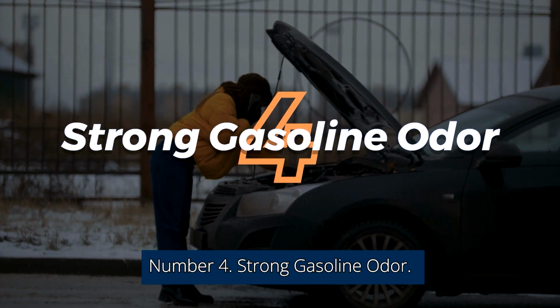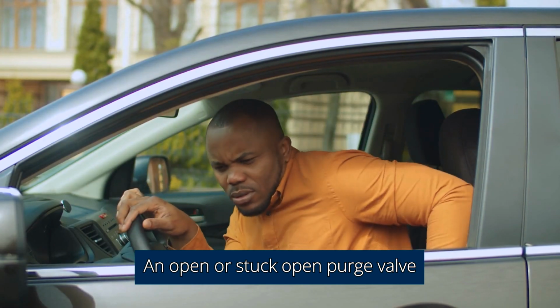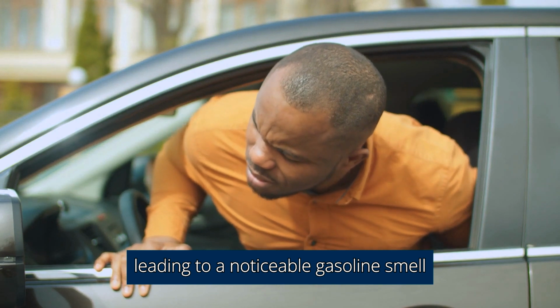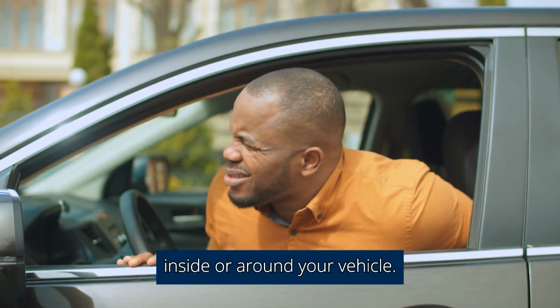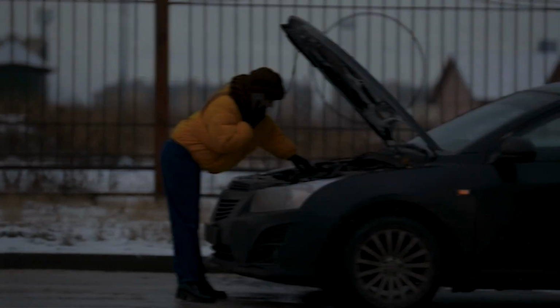Number 4. Strong gasoline odor. An open or stuck open purge valve can cause gasoline vapors to escape from the fuel system, leading to a noticeable gasoline smell inside or around your vehicle. This can also be a safety concern.